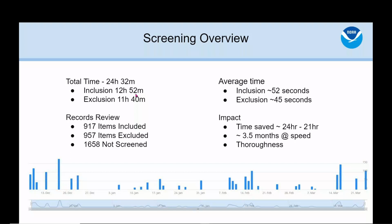And so when we were calculating this, we can say that if she were to screen all the articles, it saved her roughly about 24 hours, a little over a day of nonstop screening, right? Which, if you look at the calendar, she didn't screen all of that within a week or two. It took about 3.5 months. People are busy, people are doing other things. So this is just another one of the tools that we work to provide. And you can see that saved probably about 3.5 months worth of screening.